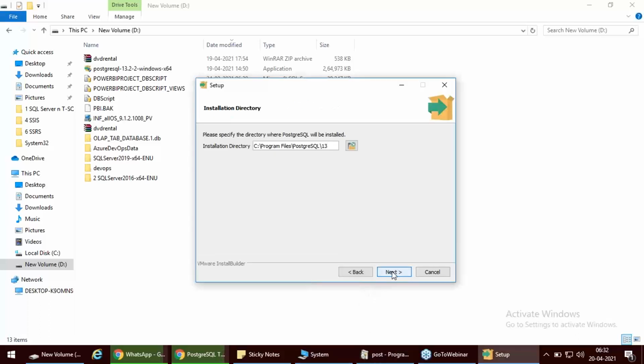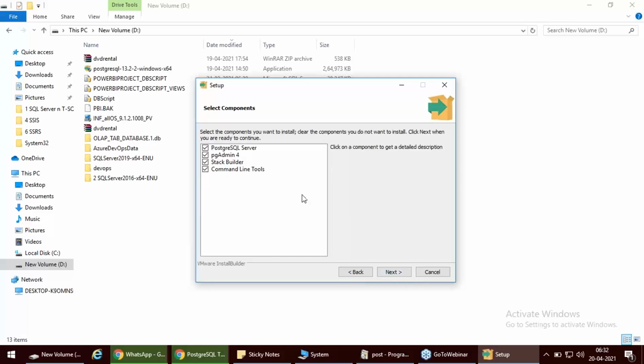Next. Let's go with the default installation root directory, and 4 different components would be installed: server and pgAdmin graphical interface tool, Stack Builder for additional drivers and utilities to be downloaded later, and command line, a common interface for both Windows and Linux. For now, let's select all these 4 components and next.